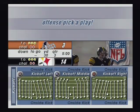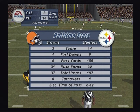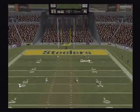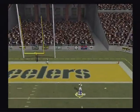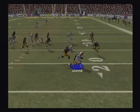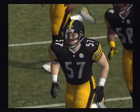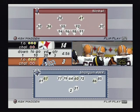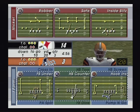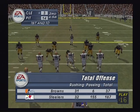We'll go back to the play on the field. So before we start the third quarter, here's a quick look at how both teams have fared in the first half. Miller will be kicking off. He sends it off. Davis is looking to pick up some blocking. The Browns will start this drive from the 20-yard line. It's first and 10. Ball on their own 20.